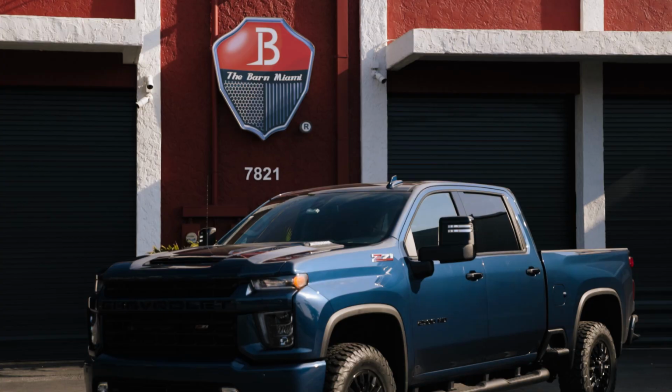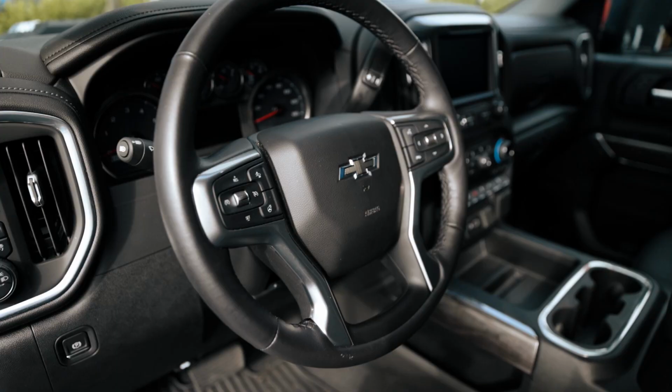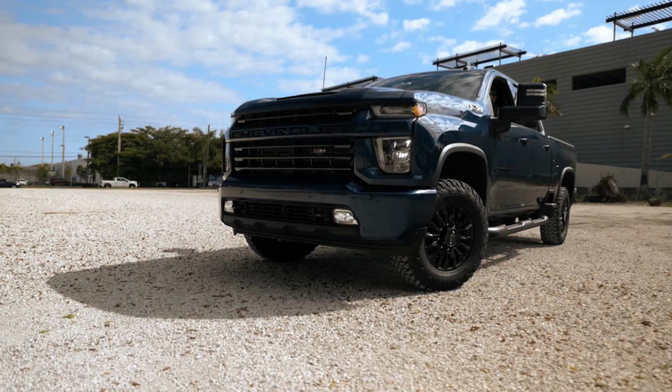A lot of great features, a lot of truck. We hope to showcase some of the interior, exterior, performance, and capabilities. Stick with us, and let's go for the drive.